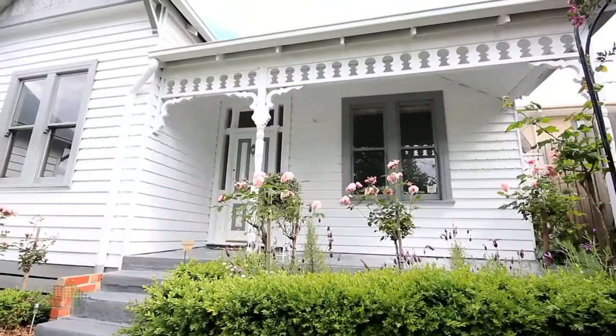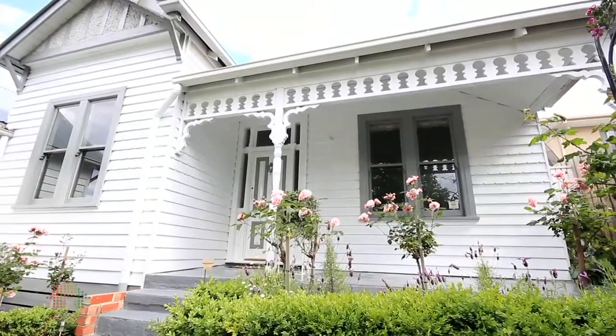the original farmhouse in the district. Hi, I'm Tim Heavyside, and welcome to 834 Canterbury Road in Box Hill South. Come on inside and have a look at this delightful family home.